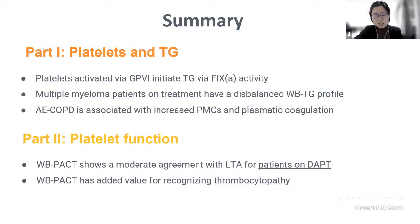In the second part, we show that whole blood PFA has a moderate agreement with LTA for patients on DAPT, and it has added value for recognizing thrombocytopathy. In the end, I'd like to thank you for your attention, and I give the word back to the prorector.